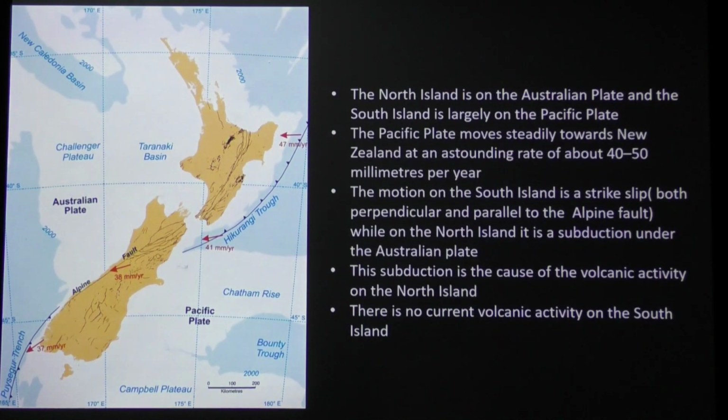Yeah, and I already mentioned this. The amazing thing is that this plate movement, you can see it on the graphic here, is 30, almost 40 millimeters a year of movement and almost 50 millimeters a year. That's a fantastic amount of movement on a geological scale. If you do a little math, over millions of years, this is a ton of movement.